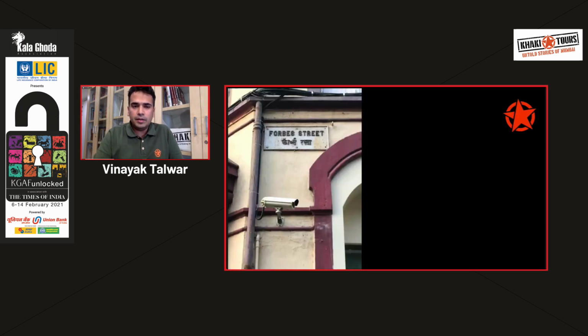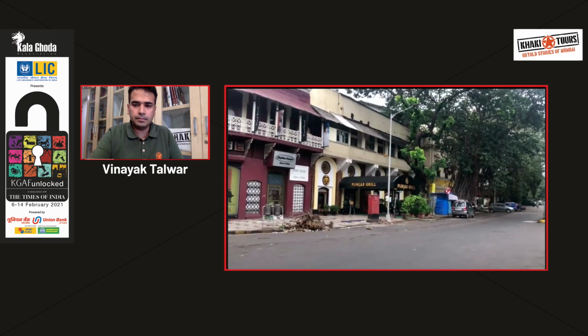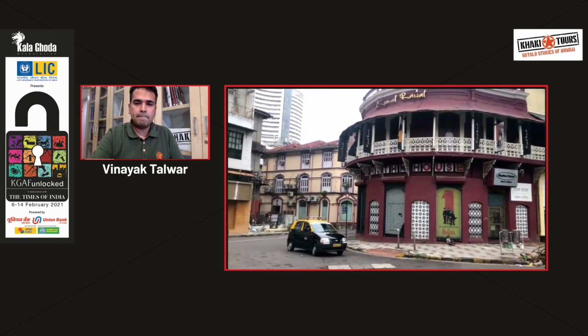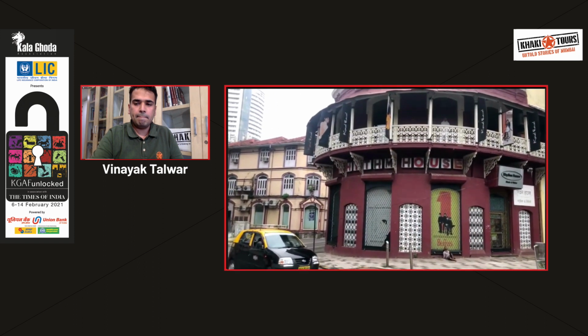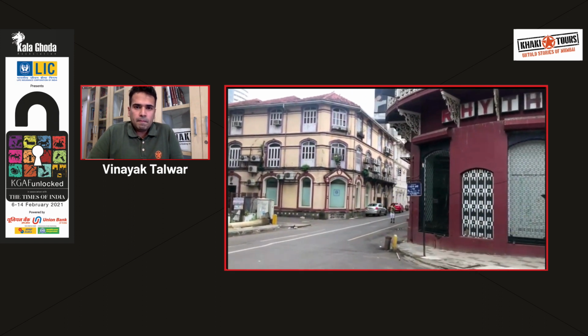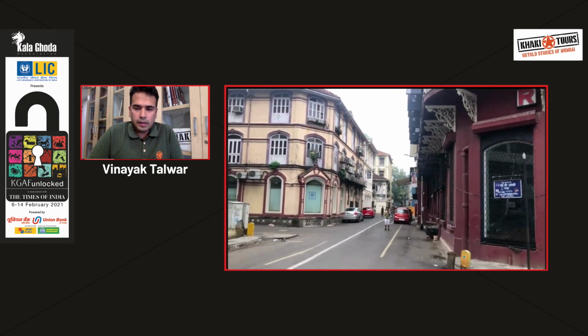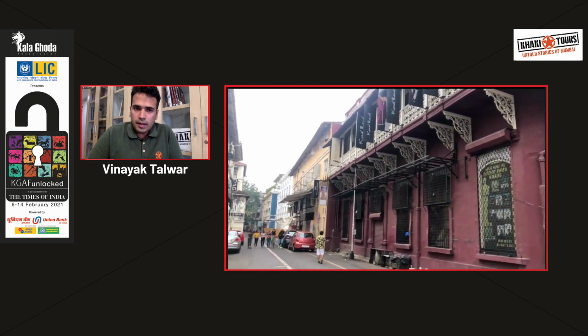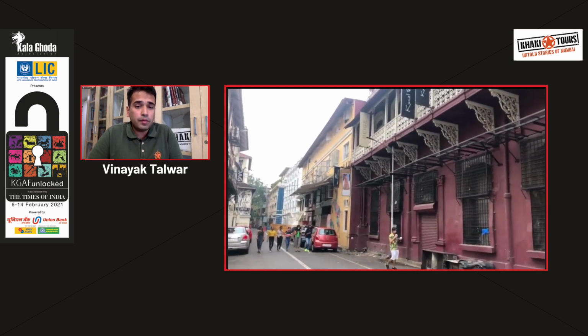Now let's enter into VB Gandhi Road and find out what it is all about. In addition to that, this street was earlier known as something else. It was called Forbes Street. And what is great to know is that a sign still survives on that lane mentioning the old name of this street. So we've taken a turn now, and as we enter into Forbes Street or VB Gandhi Marg, we'll see what is going to be the next point and what connection it has to this old name of Forbes.